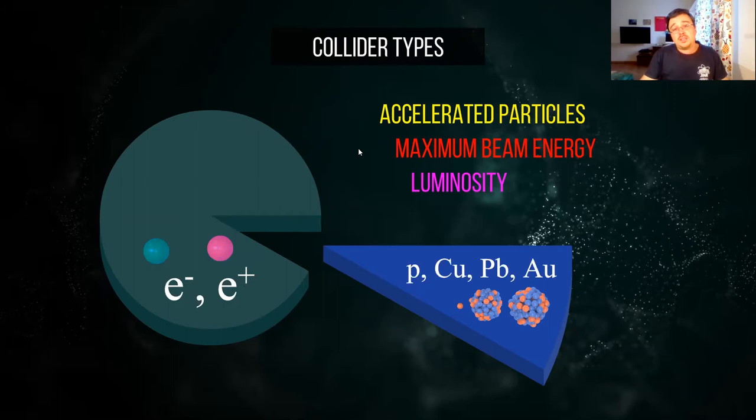And the second one is maximum beam energy. It's how fast you can accelerate the beam inside your collider. And luminosity. Luminosity means that when you collide two beams together and you have this intersection point, you can see how many events, how many tracks, how many collisions have happened in this place.